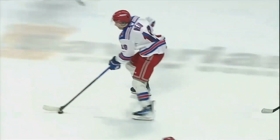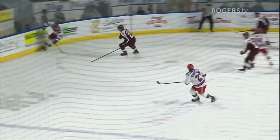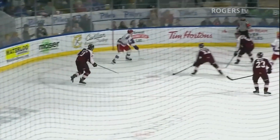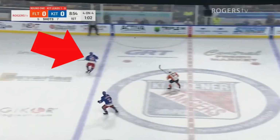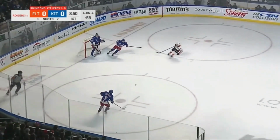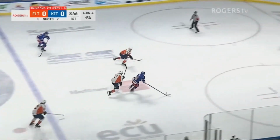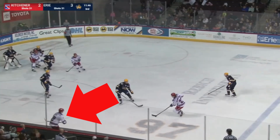He is a great transition defenseman, and the puck handling skills are pretty impressive as well. He's got that creativity with the puck on his stick. Check out that little sequence right there. Unreal. So, yeah, he can get around pretty quick. He's pretty nimble. And the thing is that he's a little bit on the smaller size, I guess you could say, for a defenseman listed at 6 feet. But he's got that skill set that you can't just pass up.